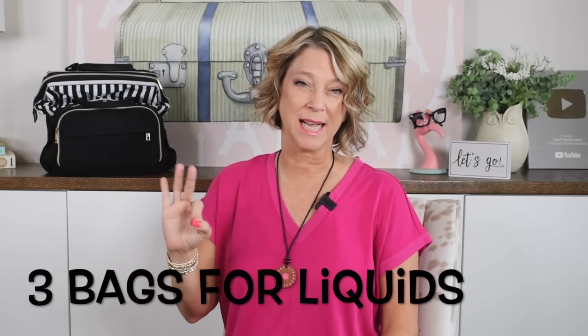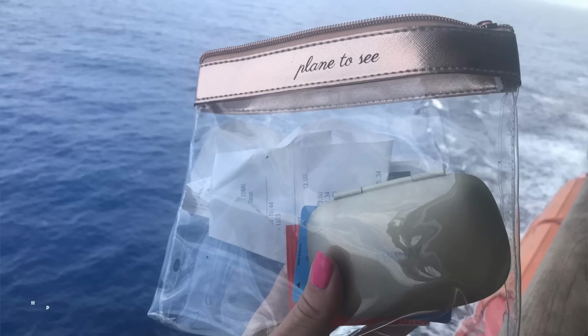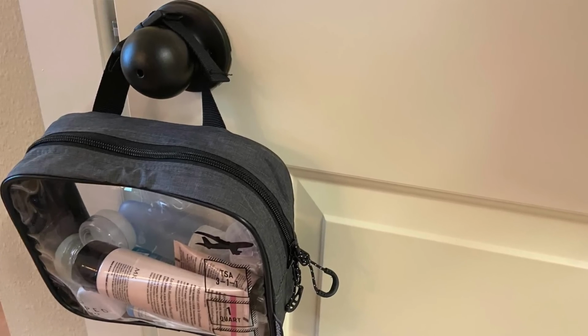I have 3 different sizes of liquids bags that are quart size. They're TSA approved. This is a really old one. I've only used it once, but I bought it from TJ Maxx because of the play on words, plain to see. This is my favorite one that I would travel with because it stands on its own. It can clip to my bag going through security. Before I didn't have pre-check, and I could just easily take it out, or I can hang it on the drawer pull or the doorknob of the hotel or condo.